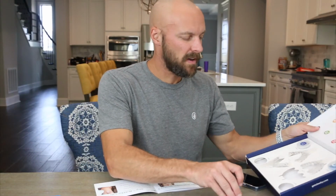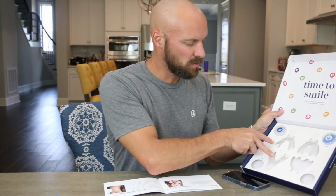Okay, so based on what you have in your kit, you have 2 lower trays and 2 upper trays, depending on what you're looking to do. If you only want an upper night guard, you're going to take 2 impressions of your upper, or if you want a lower, you'll take 2 impressions of your lower. Or you could take one of your upper and one of your lower. You got to move quickly.